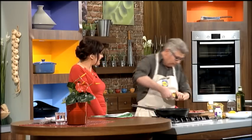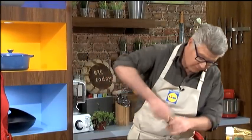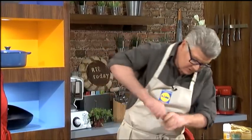What I've got is fillet steak, it's my favourite cut. You know what? I love it. It can be expensive, but it's worth it. It's like butter. It's really tender, and people love it. And hardly any fat, anyway. Very little fat. There's a tiny little bit there. What I'm doing, I'm seasoning it.